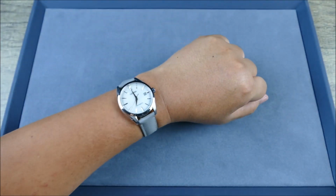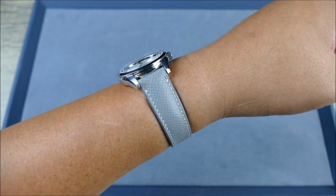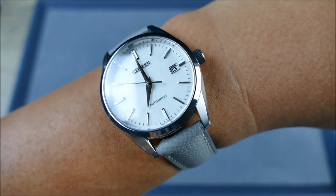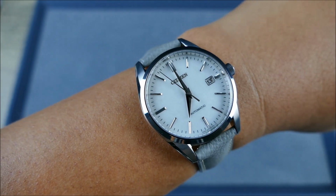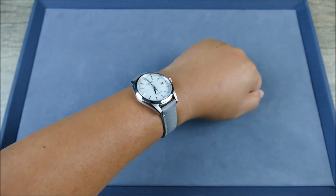Then on the other side, although the leather here has a little bit more of a gloss to it, it also has texture that ties in to this dial, which is really hard to pick up on camera, so maybe I'll sneak in some macro again at the end of the video so we can take a closer look. But you can see it really conforms to the wrist really nicely.